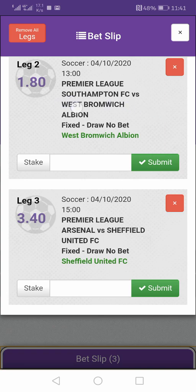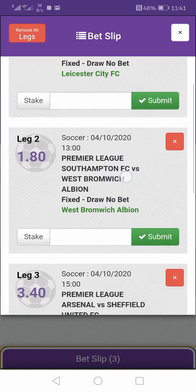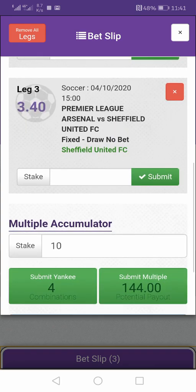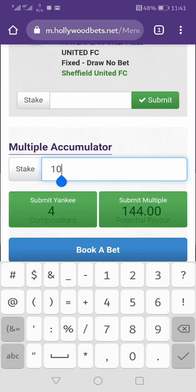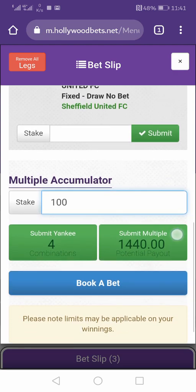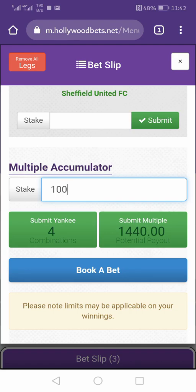Because if this team decides to play a draw, that doesn't mean the whole ticket will be cancelled. For these teams that have won, you will get your money. But for this one, they will cancel this one. So for instance, if you are going to bet with 100 Rand, and then let's say all of these teams decided to win, exactly as it is, all 3 teams win, then you were going to get 1,440 plus that 100 Rand back.